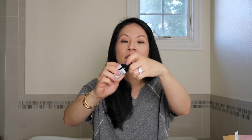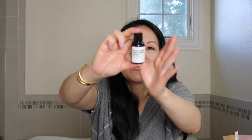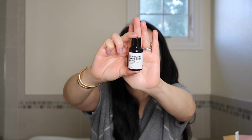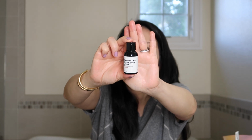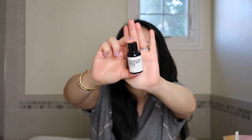It's just like a regular jar like this, as you can see. So I don't know, let me know if you have any ideas of how to get products out like this, but this is one of my pet peeves where it's just hard to get the product out. But I will try and see what I can do, but there's what the bottle looks like. I do like the texture and the scent though, so I think that's definitely a bonus. Okay, so that's the third product.